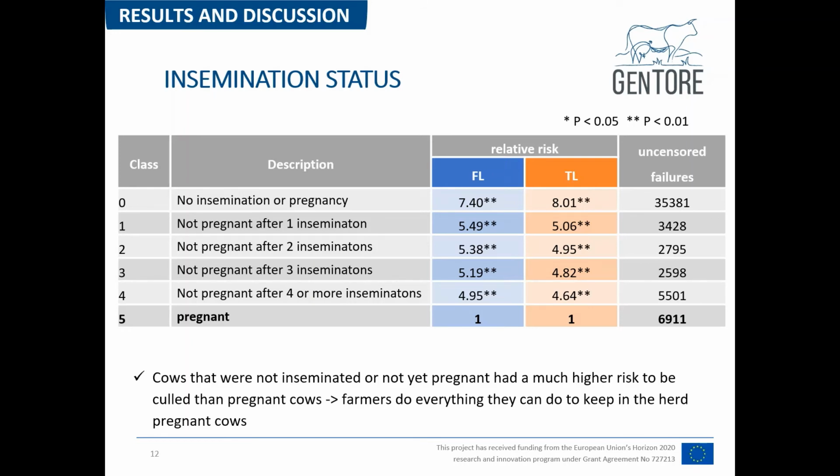We can see that cows that were not inseminated or not yet pregnant had a much higher risk of being culled than pregnant cows. For example, the animals in class 1 had a risk of being culled 5 times higher than pregnant cows in class 5. It means that farmers do everything they can to keep the pregnant cows in the herd.